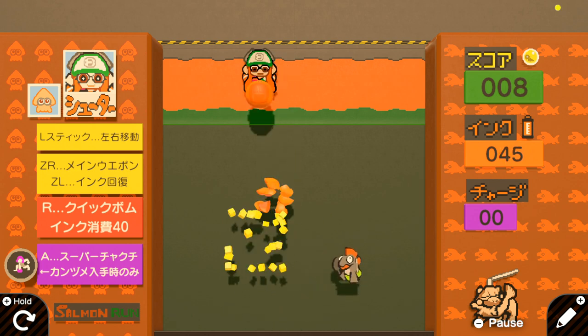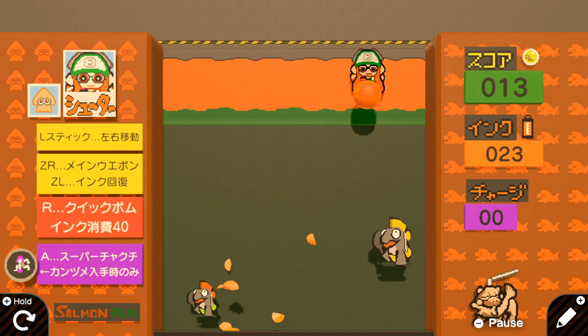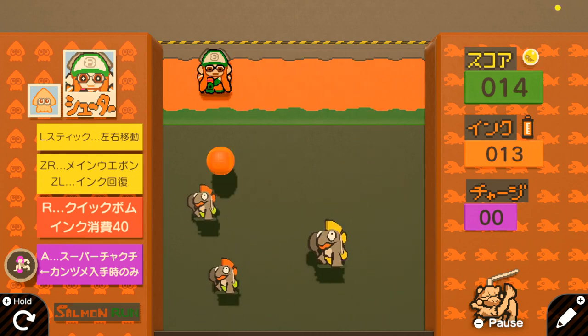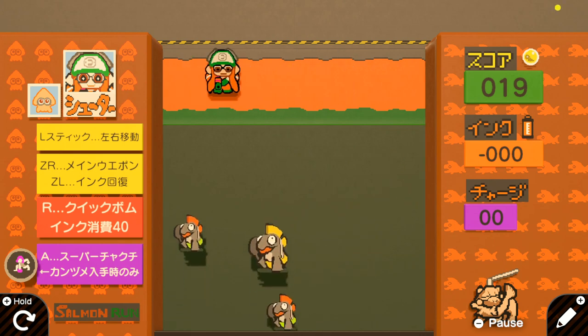And there is a Salmon Run sequel. If you want to check out the sequel to this, go to the programmer's shared page for Ponta's page. And you can download the sequel there. Both of them are super, super fun.